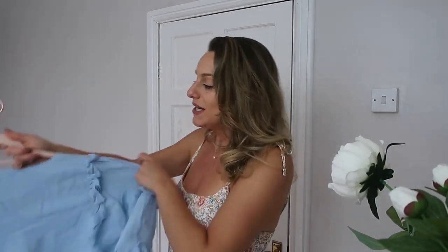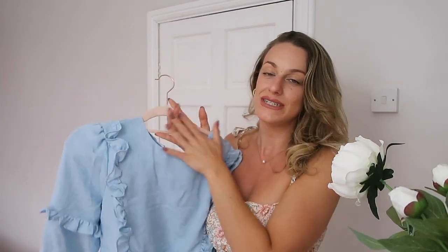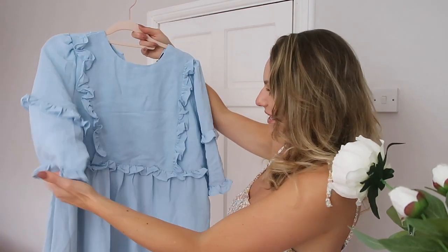And as we're talking about it, I may as well show you it in the blue. So the blue is a really cute cornflower blue. I really like this colour blue, and I've got really into pastels this summer. I wasn't really someone who wore colour much before. If I did, it was like baby pink, and that was pretty much it. And I really like it. I really, really like it. I love the colour, and it's just exactly the same obviously as the other ones.